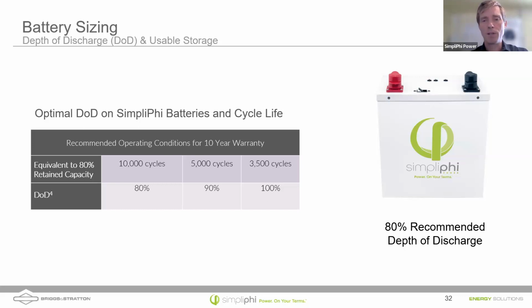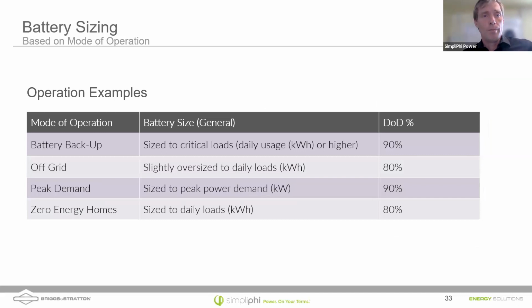And at 100% depth of discharge, you're looking at about 3,500 cycles. So if you drain your battery to zero again and again and again, you can do that about 3,500 times before that battery will ultimately stop working. So it's important to keep that in mind, and that's why we recommend an 80% depth of discharge. It's also important to pay attention to battery sizing. We want to make sure that the battery bank is big enough to provide the energy fast enough for the equipment that's going to be used.